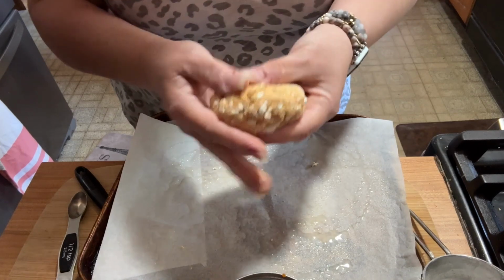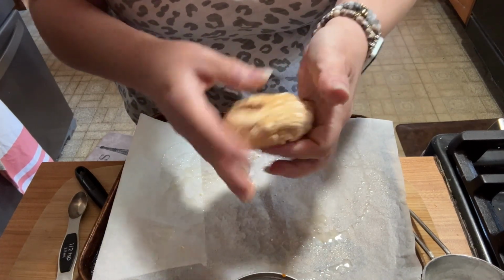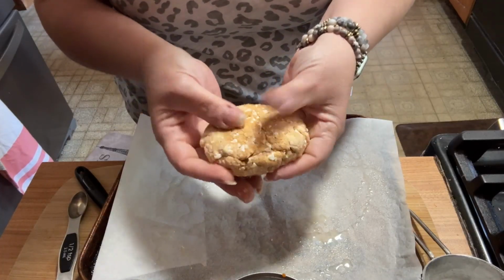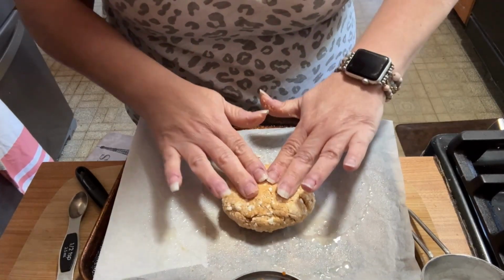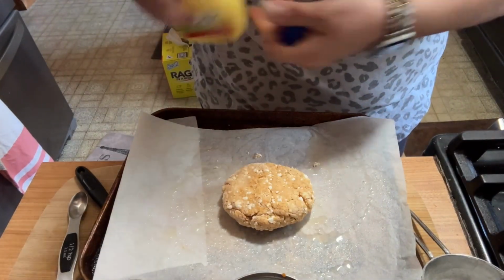Now you could not put the sweetener in and make it into a bagel. I'm making her into a sweet bagel or a sweet roll. So like I said, if you didn't want sweetness, then don't put any sweetener in there. Perfect. Pat her down. I'm gonna put some I Can't Believe It's Not Butter spray on top.